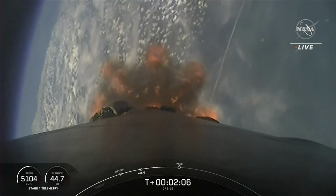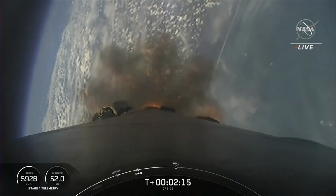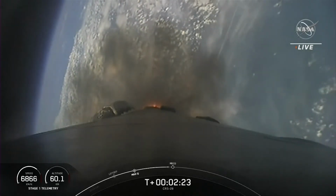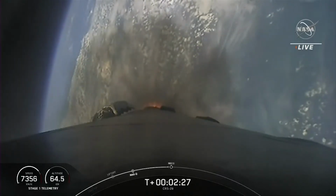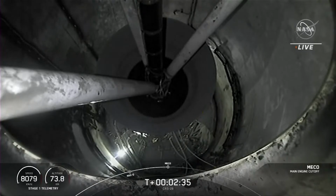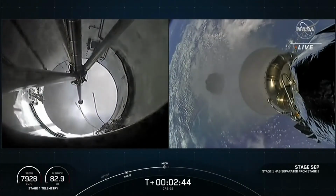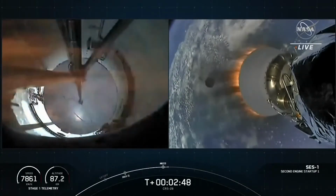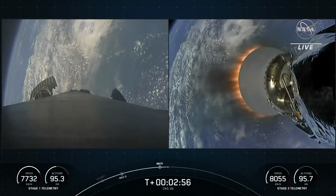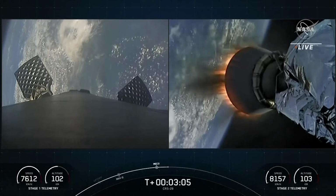Some amazing views of our Falcon 9 vehicle as it takes our Dragon spacecraft to orbit. And in just about 10 seconds, we should see that main engine cutoff. MECO. Stage separation. In vac ignition. And there you heard those callouts and probably saw on your screen, main engine cutoff, followed by stage separation, and then second engine start 1. As I mentioned earlier, we're flying a shortened MVAC nozzle on our second stage.